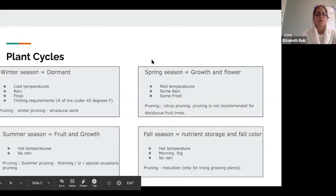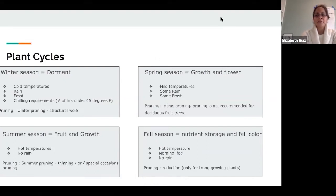So I'm going to be working with the cycle of the plant. For me, it is really important to realize that we do have the four seasons. Maybe we are not having snow, but we are seeing the different things that the trees are doing with the different cycles. I'm going to talk about the winter season first, because it is what we are approaching right now. So in winter season, the trees are dormant.